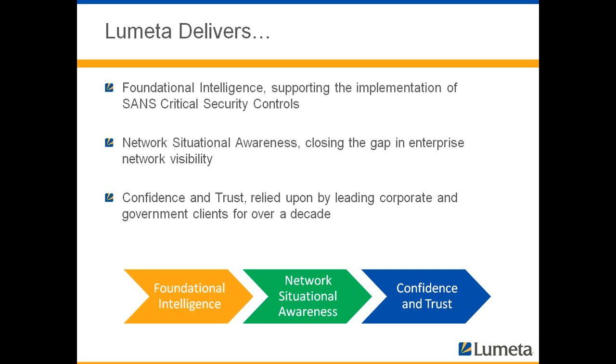What I'd like to close with, if I might, is to talk about how we deliver this foundational intelligence. We use that term foundational. The NSA used that term foundational to describe the first piece of this, critical control number one, how that foundational intelligence supports the implementation of critical controls. And Matt, as you said, they may be numbered sequentially, but it isn't start at 1, get to 20, and you're done. It is really a life cycle. It's something you have to be doing all the time, every day.